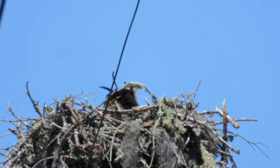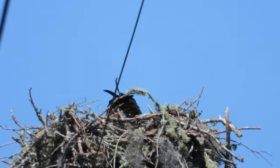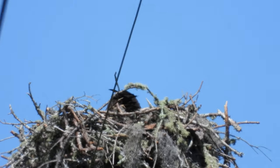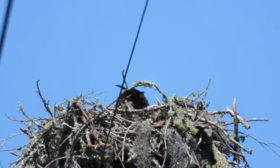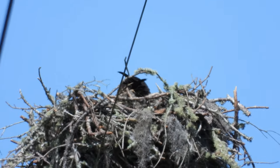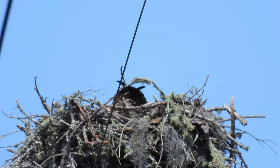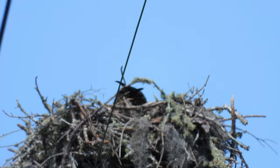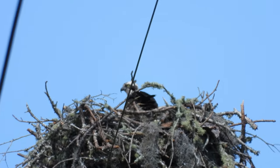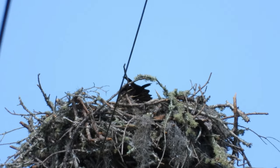Okay, so the osprey's stretching right now. Well, she's not quite laying in the nest. She's sitting in the nest and rearranging her nest, either rearranging sticks or rearranging the eggs if they've hatched yet. Not exactly sure if we're at that stage yet, but she is rearranging something. And it is very windy.